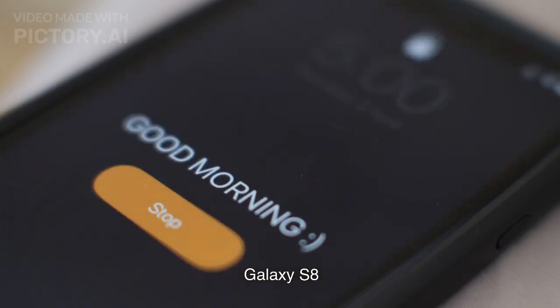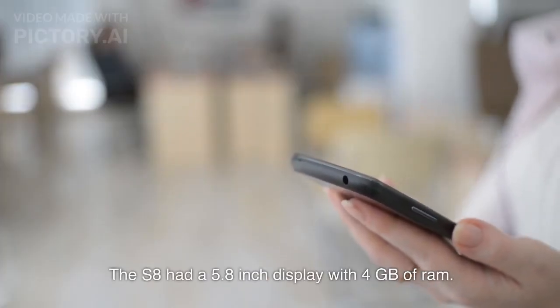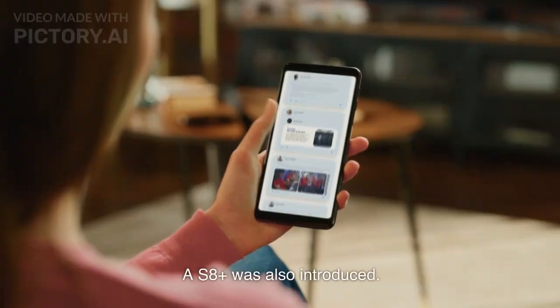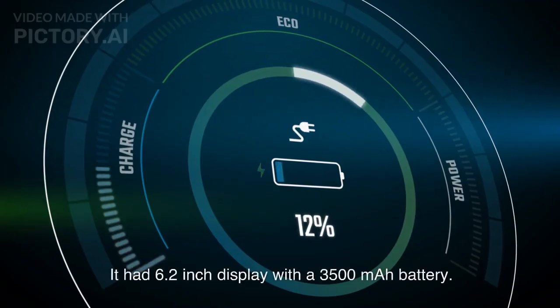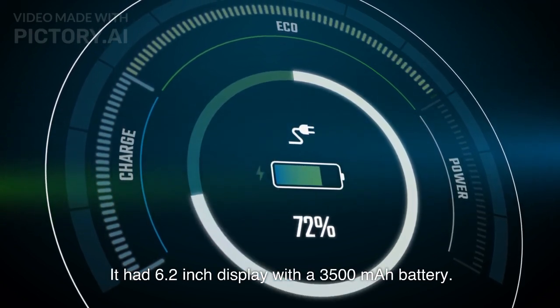Galaxy S8. The S8 had a 5.8-inch display with 4GB of RAM. S8 Plus was also introduced. It had 6.2-inch display with a 3500 mAh battery.